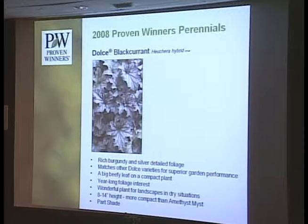And this is the black currant that we have in the container. Rich burgundy color. The leaves are a little bit more beefy, and it's a little bit more compact plant. But the foliage, most of the time the heucheras are foliage plants. P. Allen Smith says you should use half foliage and half blooming plants in your containers to make for a good container. And this does well in part shade.